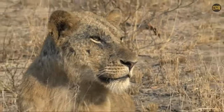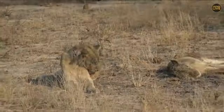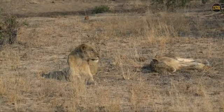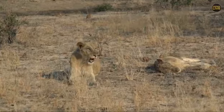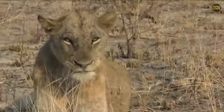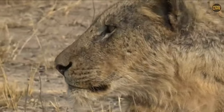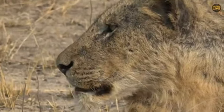We have got our two mangy lions who are sitting right in the sun, but I think that they'll probably move fairly soon. Yes, it's getting hot now. It is getting very hot. They've got very piercing eyes, but I think that might just be because of the contrasting color of their skin.